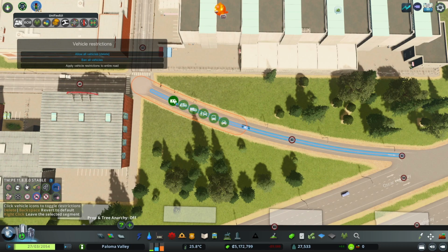By holding shift you can do the whole road, and then I can take off private vehicles, public transport and taxis. We don't have any taxis yet, but if I do put them in at some point, I don't want to forget to come back and ban them. So I think I'd be happy with emergency response vehicles, waste disposal and trucks using this road.